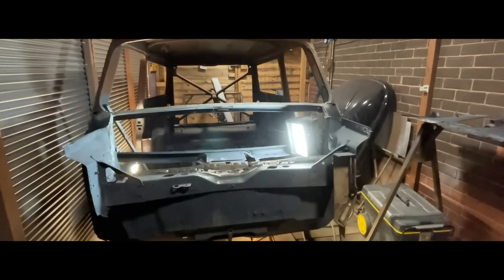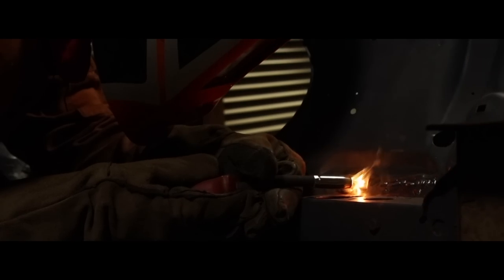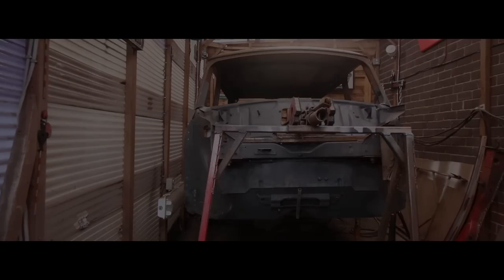The challenges this car has thrown at me over the years have been difficult, but it's only made my skill set stronger and my knowledge for restoring cars better. Anyway, how about we get into why I bought this car and the progress we've currently made?